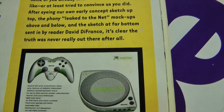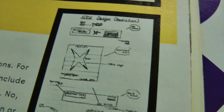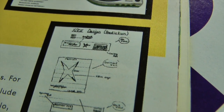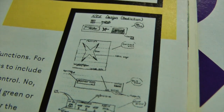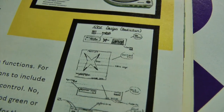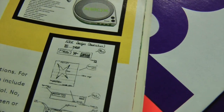It's clear the truth was never really there after all. And here's my sketch, guys. Check it out. I will never forget, I did this in English class one day. I scanned it, emailed it to EGM. In 2001, they featured it, and I freaked out. How awesome is that, guys? Even back then, I was obsessed with design. I mean, how cool is that?